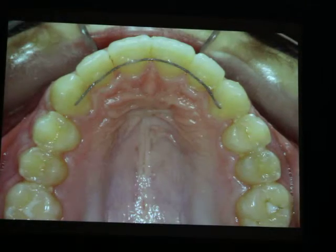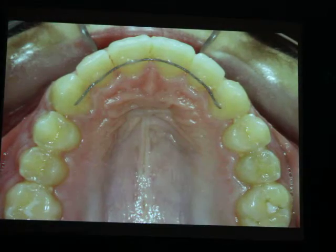Okay, so remember, first you expand, then you treat the sagittal problem.